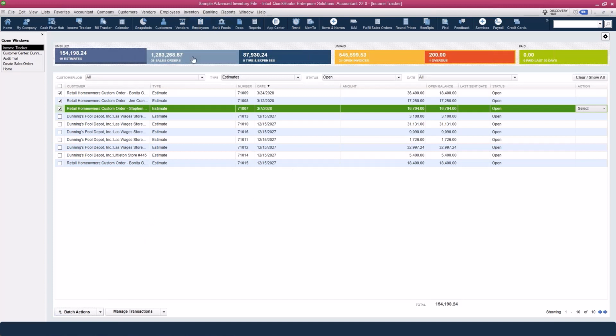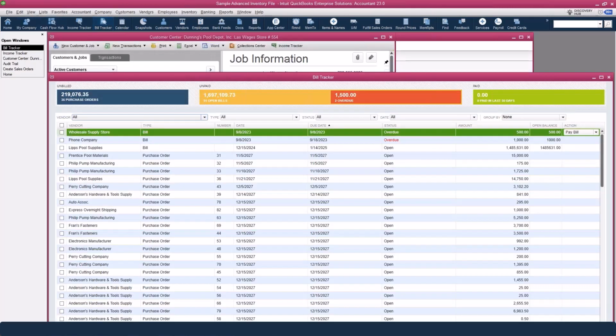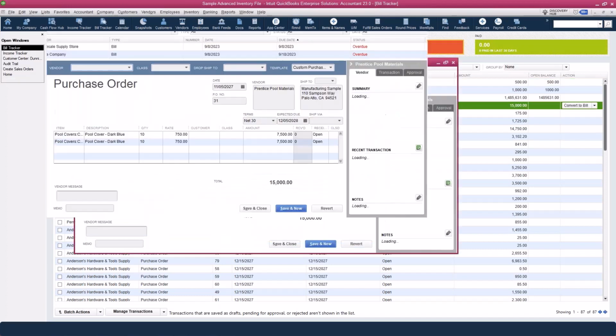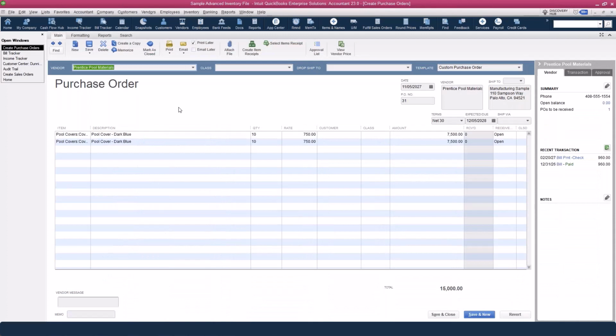So this income tracker is really great to be able to use. And again, it saves time on having to go to all the individual transactions. So bill tracker, the same scenario, but just the payable side of things. So I really have this ability to see everything at a company whole level, and I can drill down into my purchase order from here. I don't have to run a report. I don't have to go to purchase orders and find, right?